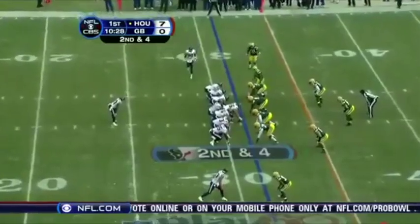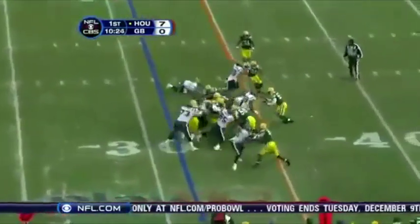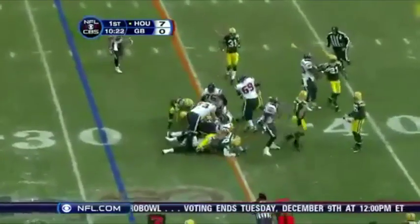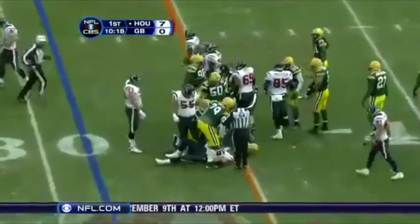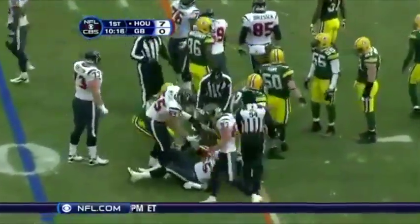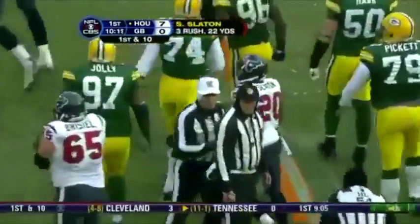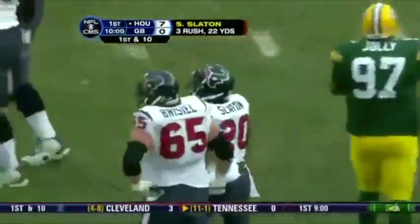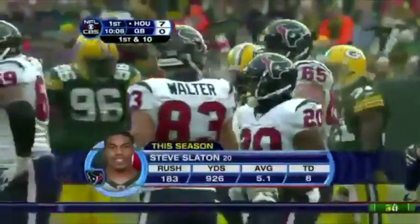2nd down and 4 at the 31. Slayton again. And Slayton will tumble forward and get to the 35. How about Slayton? He came into this game with 904 yards rushing. He rushed for 130 yards against Jacksonville and 2 touchdowns. And here's a young man, a 3rd-round pick out of West Virginia, that's really starting to find himself.